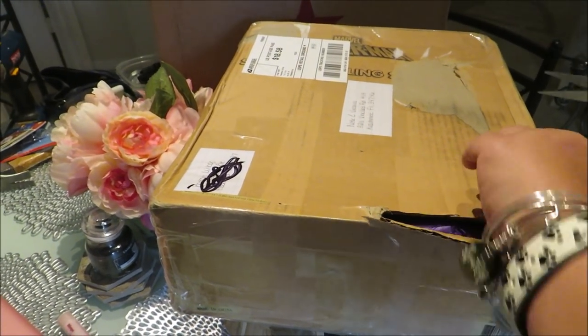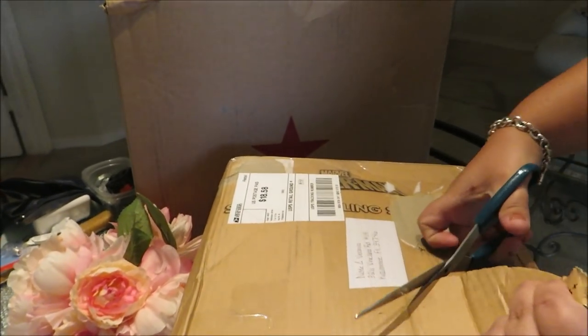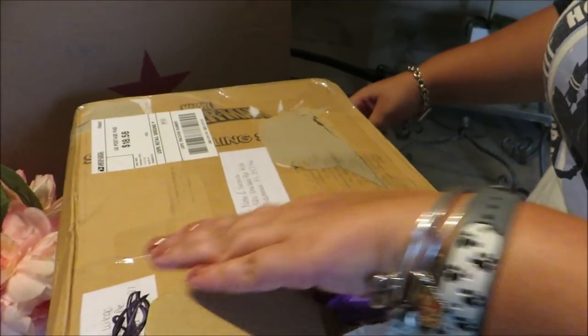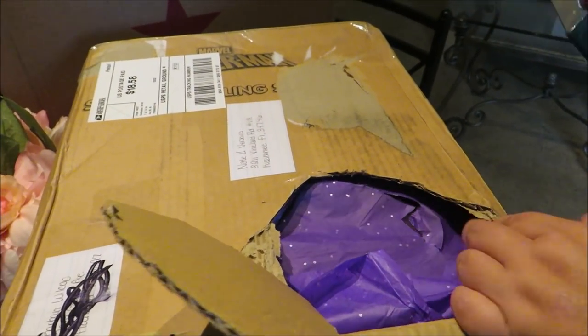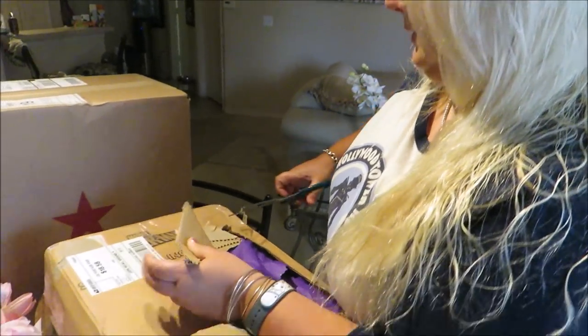This one is from Barbara in Indiana. And I like your Spider-Man box that Veronica is destroying. I can't get it open. Oh, wow. Uh-oh. I see. Glitter paper. What's inside? What's inside? The struggles of opening a box.